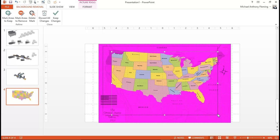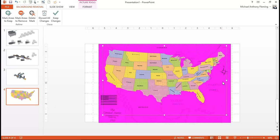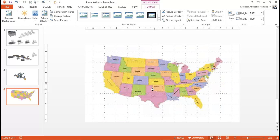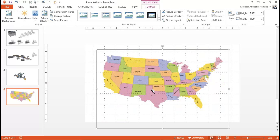And watch this. Okay, I'm adjusting the trace lines here out to the outside. And now watch what happens. Remember, I started off with a diagram that had Canada up at the top. I went to format, and then I've gone to remove background. Now watch when I click away from the diagram. That entire background image is gone from the original image.